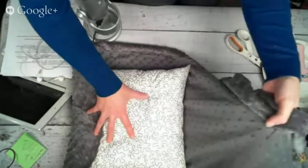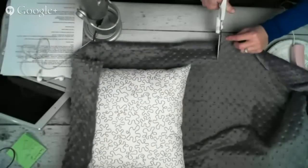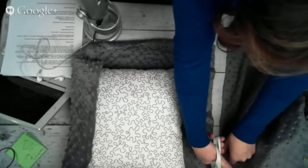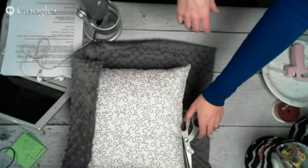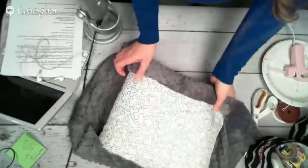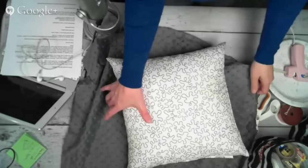So I'm just going to kind of measure it here. I'm going to kind of commit a sin here and cut it with my scissors. Typically with Cuddle fabric, it's better to cut it with your rotary cutter just because it causes less shedding, but for brevity's sake. All right, and so basically you want to be able to cover your pillow here. I'm going to cut off the edge here a little bit so it's not too bulky. You want it to be able to go over comfortably.